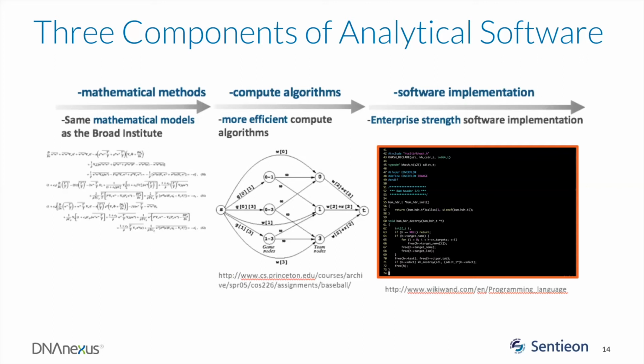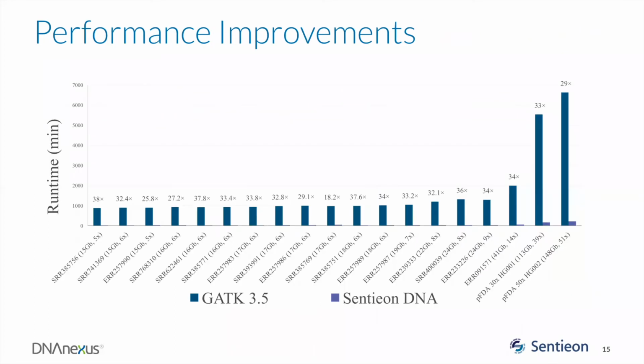So this is the approach that Sentieon has taken. We're sticking with the software approach, but we're using improved computational algorithms and a better software implementation to increase our runtime performance. The results of that work really speak for themselves. Shown here on this slide is the runtime of GATK 3.5 versus the Sentieon equivalent pipeline, going from an aligned BAM file to a VCF file. On the x-axis, we have whole genome sequence samples, starting with 5x coverage samples on the left, all the way up to 51x coverage samples on the right. And as you can see for yourself, the Sentieon tools provide a drastic performance improvement relative to the GATK pipeline.